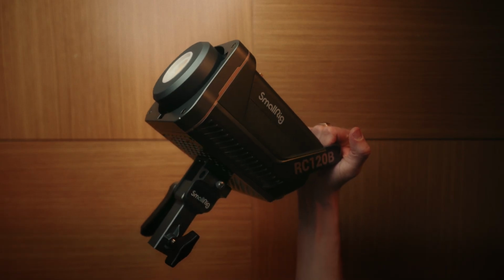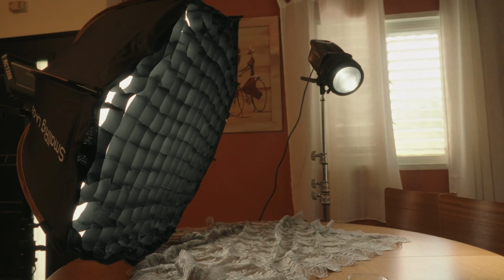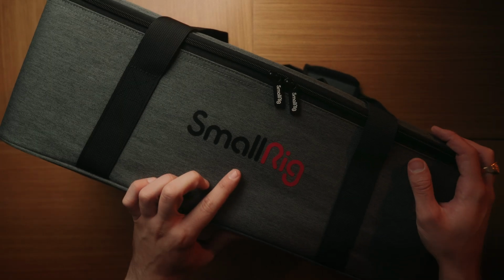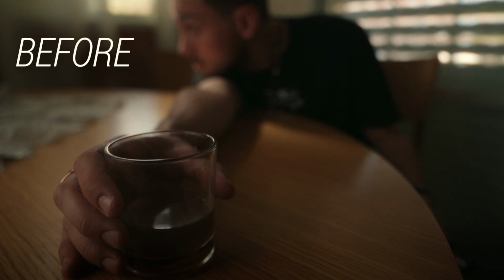Then I wanted to add a soft fill light to reduce the contrast on me, so I used the RC120B with the LA090 softbox and used 2 layers of diffusion and a grid to make it soft and directional on me. Then I wanted to cut some of the light that came from this and hit the glass, so I used the RC350B case and put it on the table in a way that it cut some of the light that came from the softbox and gave me what I wanted.